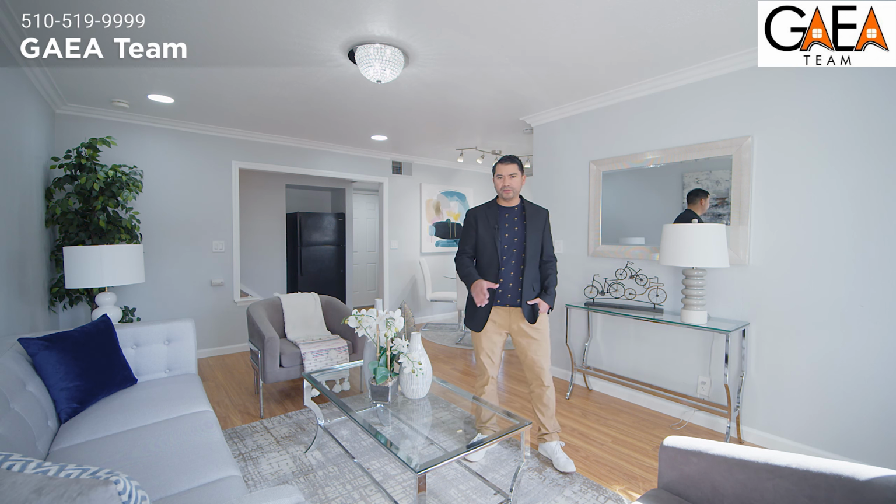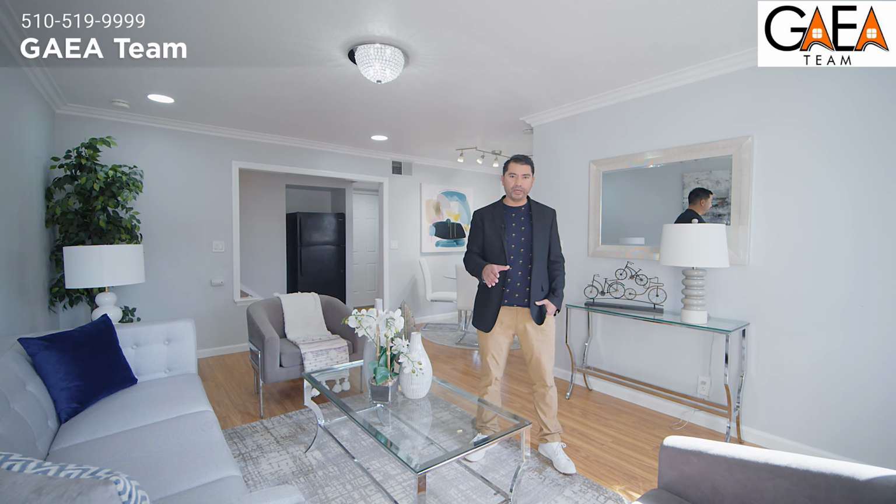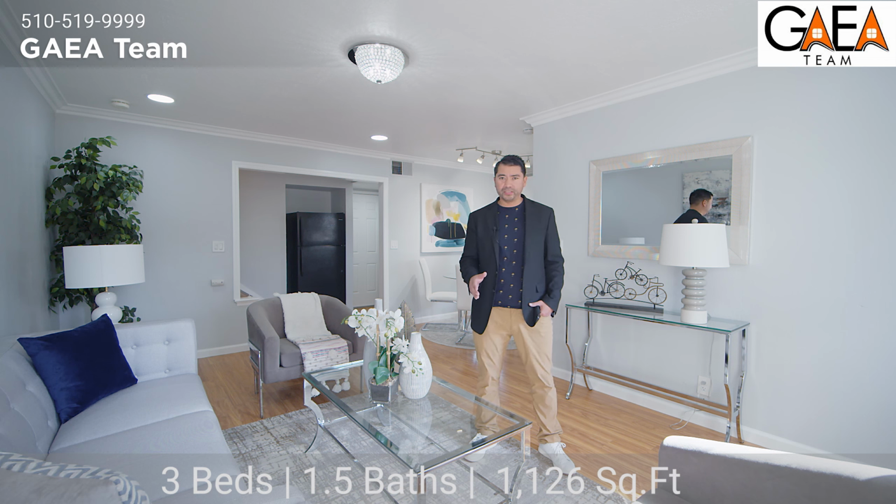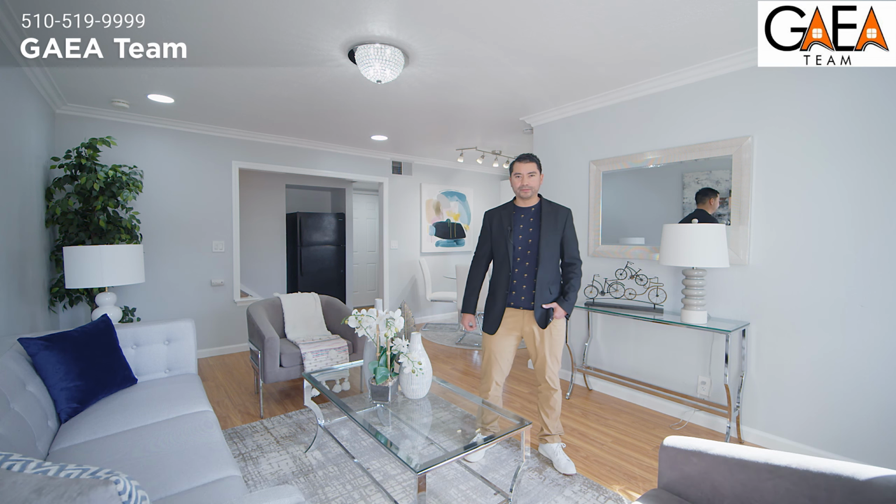I'm standing here in one of our latest listings. This one is situated in the Cabrillo neighborhood of Fremont, California. Also, within the boundaries of the infamous American High School. This one is 3 bedrooms, 1.5 bath, all within about 1,126 square feet of living area. Let's take a look around.